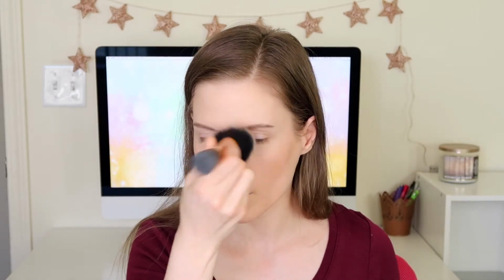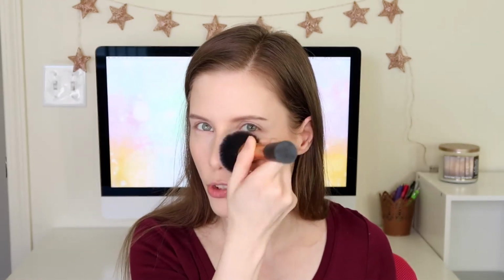I'm also adding just a bit of bronzer on my nose because I find that it looks more realistic that way and makes me look just a bit healthier, because we all know I always look pale and half sick even when I'm not, which is fantastic.